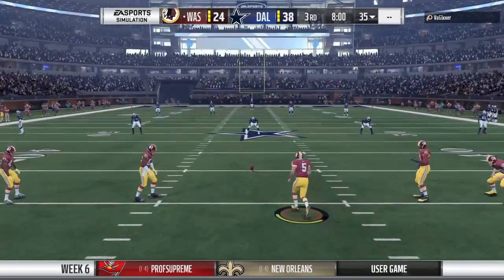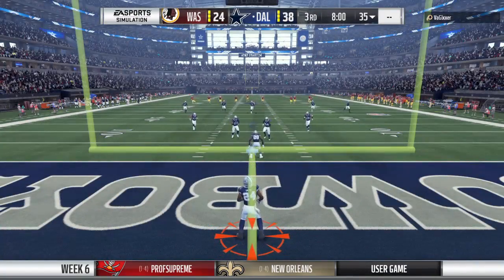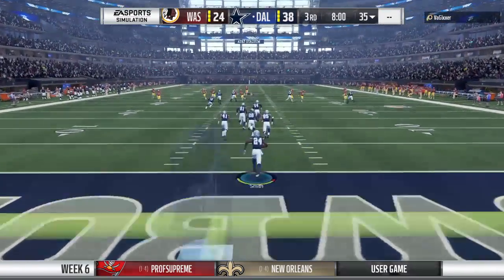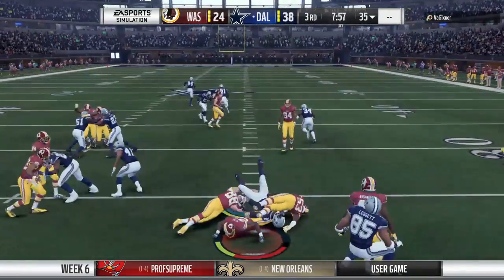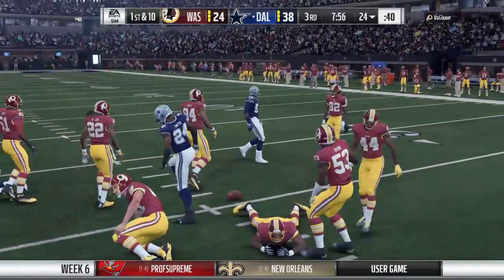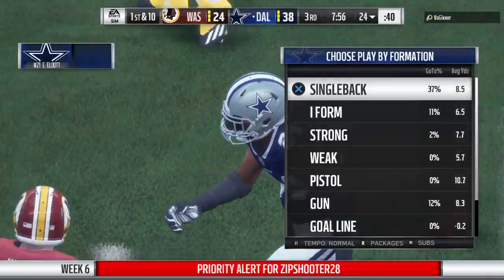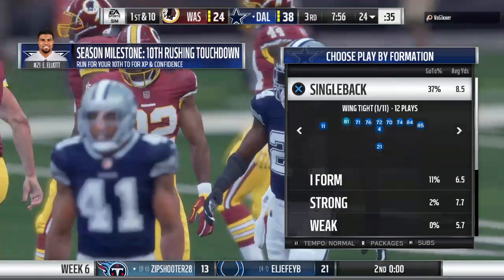But for now, let's get back to the action, ready to kick off the second half. This is taken about 7 yards deep. And he'll be brought down at the 23, make it the 24-yard line. Out come the Cowboys now as they'll go on offense first here in this third quarter.